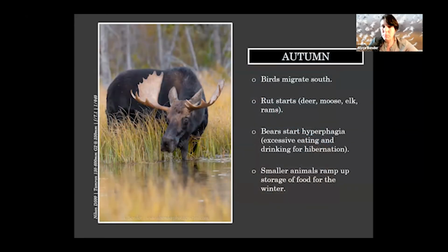And obviously autumn, birds are migrating again. Your rut starts in species of deer, moose, elk, rams.